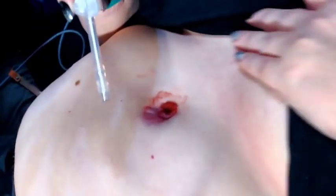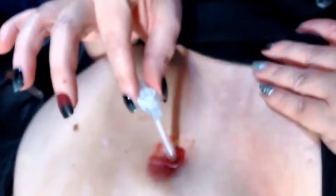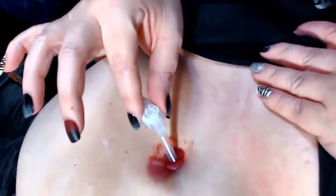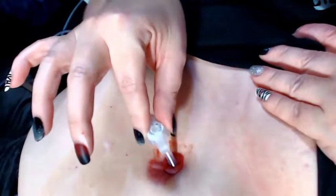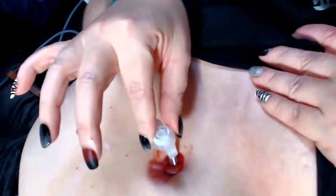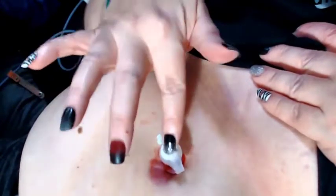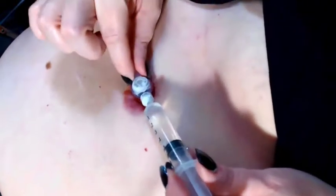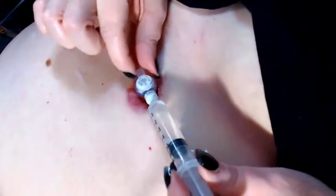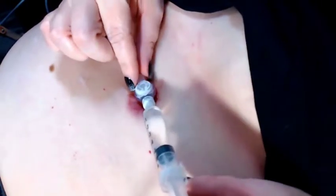I'll show you from a different angle if you want to see it. Now I need to go through this side part right here to fill that balloon part back up with water.